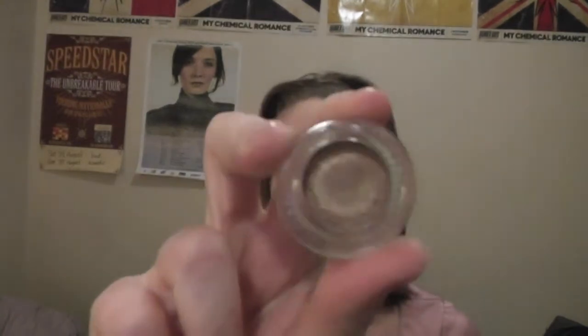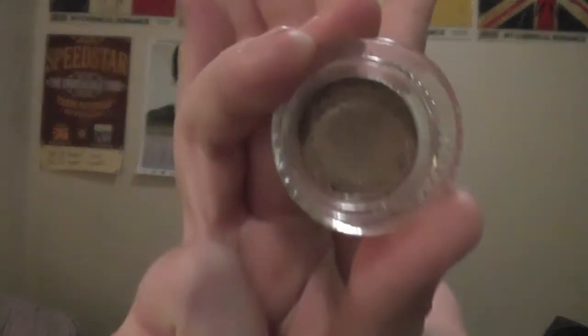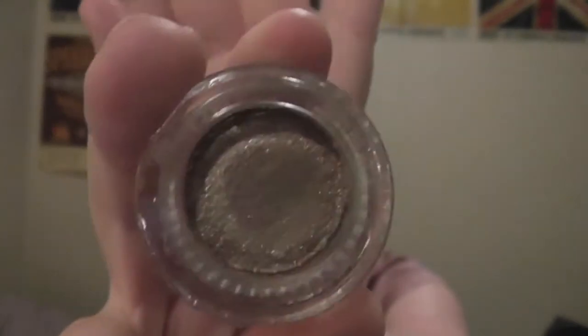From Buxom, I got one of their Stay There eyeshadows. It's sort of like a smudge pot or a paint pot. It's actually got the consistency of, I guess, those new Chanel eyeshadows. It's sort of a bit bouncy, and this shade is called Mutt. They've all got dog names, which is a little bit off-putting, but the colour's really pretty.